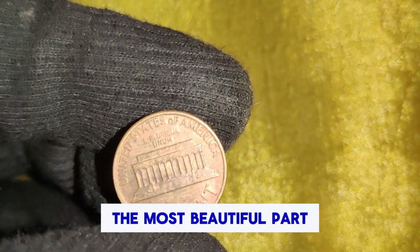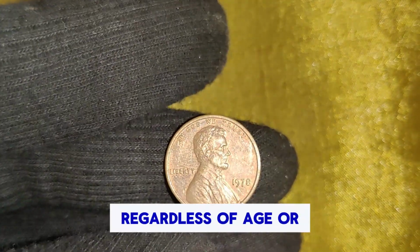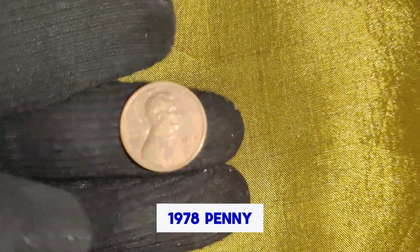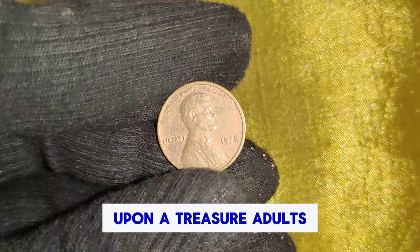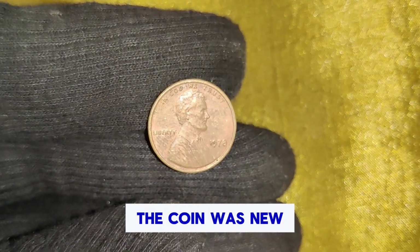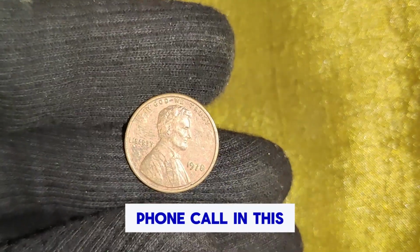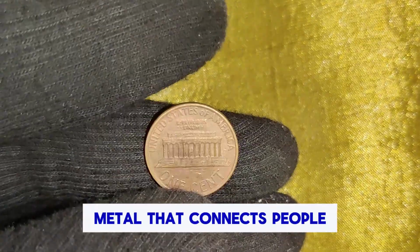Perhaps the most beautiful part of the story is the way it unites people. Collectors from around the world, regardless of age or background, share the same excitement when they find a 1978 penny. Children may marvel at the date, wondering if they have stumbled upon a treasure. Adults may carefully examine it under magnification, searching for details that could set it apart. Elders may smile at the memory of when the coin was new, recalling the days when pennies still bought candy or paid for a phone call. In this way, the 1978 penny becomes a bridge across generations, a small piece of metal that connects people through shared wonder.